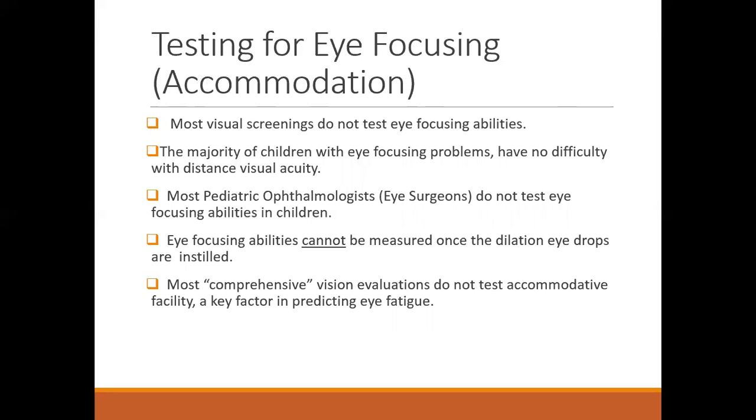So testing for eye focusing problems, most visual screenings don't do any tests to measure eye focusing abilities. The majority of kids with eye focusing problems have no difficulty with their distance visual acuity, although if you catch them while they're having a spasm, they will have blurry distance vision as well. One thing that's important to note is that eye focusing abilities cannot be measured once dilation drops go in the eye. If any of you have had that procedure before, you know that that just makes your entire focusing system blurry up close. So if the exam is done after eye drops have been put in, then it really tells you nothing about how the system is working.